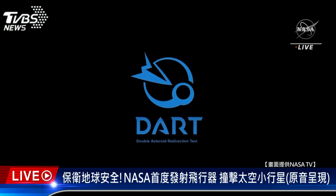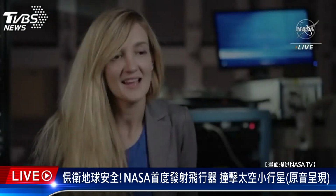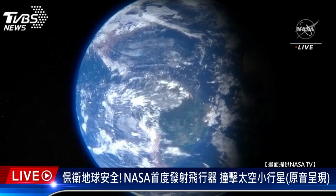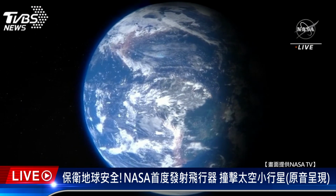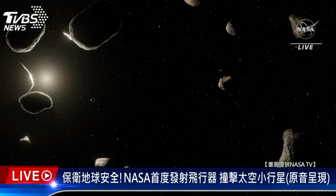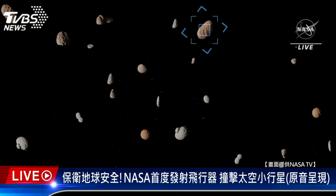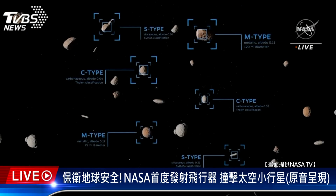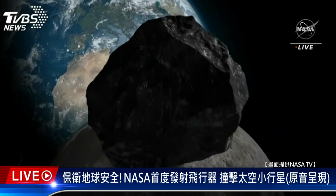DART stands for the Double Asteroid Redirection Test, and the DART mission is to basically go hit an asteroid and see if we can move it. Earth is surrounded by small objects called near-Earth asteroids, and some of them are potentially hazardous. So planetary defense is cataloging, figuring out where all these objects are, but also trying to prevent them from hitting the Earth.